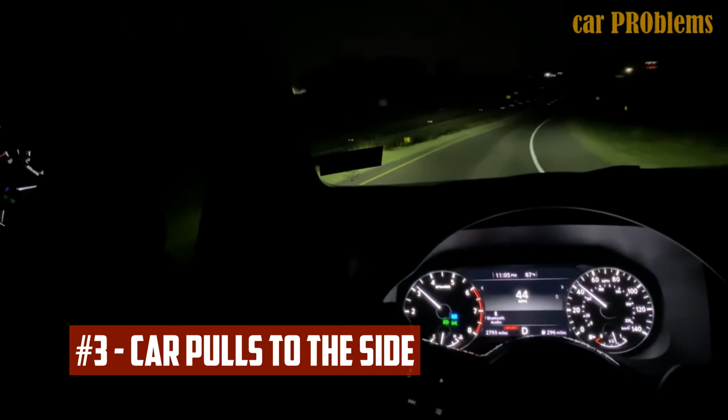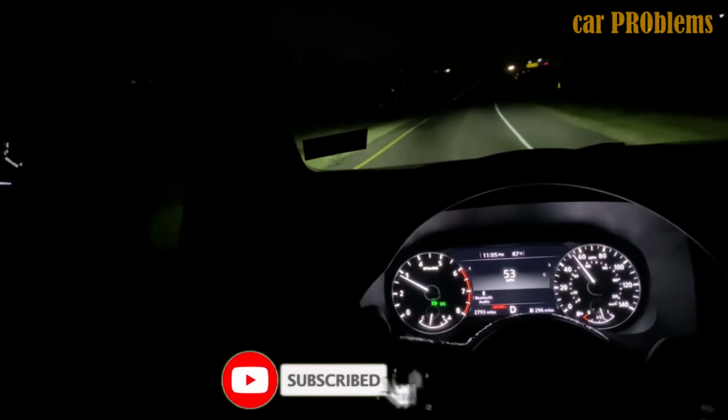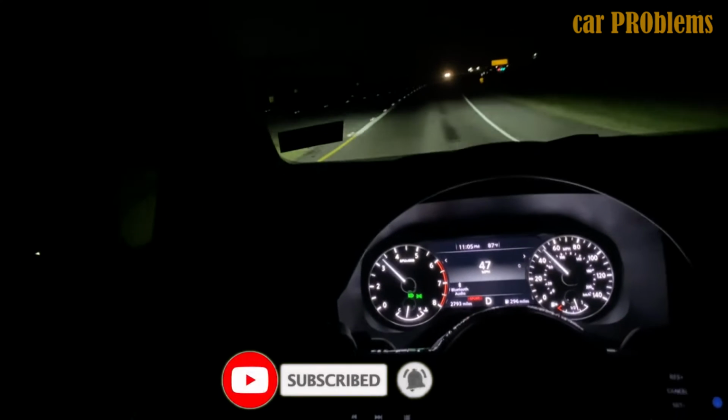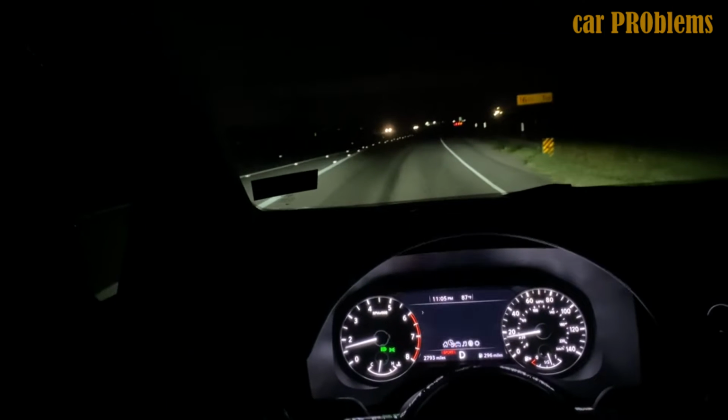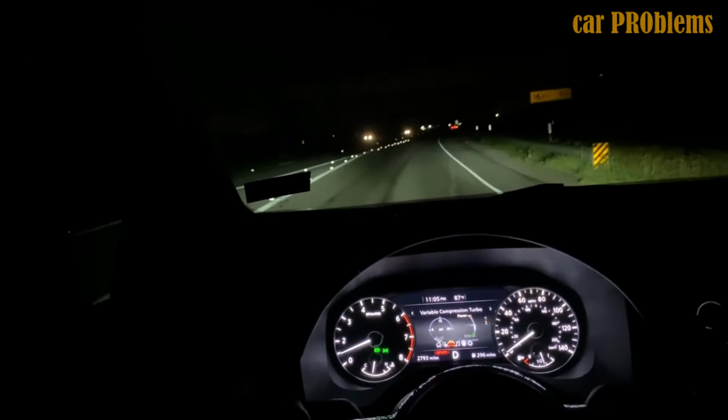Car pulls to the side. Despite routine wheel alignments, 2 owners have reported that the car pulls to the side of the road. Additionally, the rear cross-traffic alert feature is ineffective, and the tires appear to be broken as well.